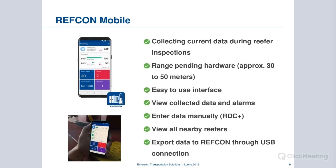In the event that a portable modem cannot be connected to a reefer, the app also gives the functionality of manually entering data, supporting the Odyssey Plus functionality that is also available today. When data from all of the requested reefers has been collected, the user can return to the REFCON monitoring system and transfer the collected data from the mobile app to the REFCON system, and charge their phone to be ready for later use again.